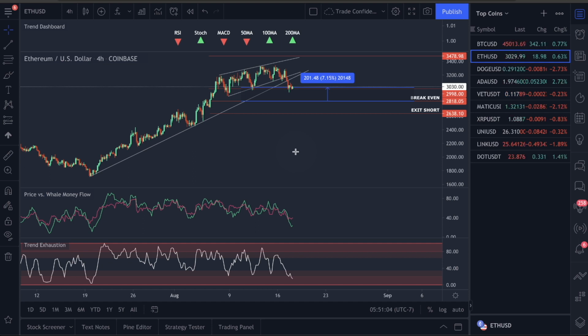Those of you guys in the short trade, let me update you really quickly. You guys are currently down at the moment, not 7.15. You actually need to divide this by 2, so you're only down 3.075% at the moment. Only down 3.7%, not much at all. In order for this to break even, we are looking for this to push down below 2,818. And then the exit for the short I have down here at 2,638.